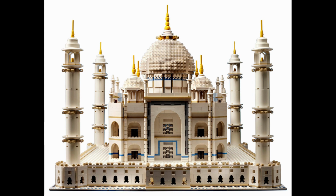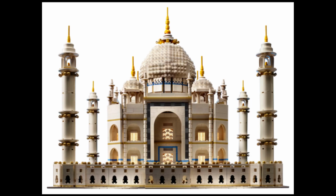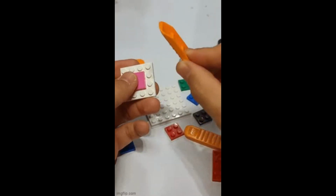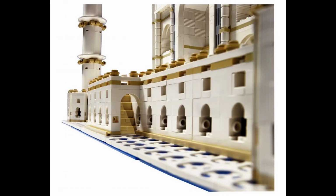When LEGO released the Taj Mahal LEGO set in 2008, it was the biggest set ever produced with 5,922 pieces. LEGO announced that it was going to re-release the set in 2017, this time with one more piece than the original. This single piece was a brick separator which made this the second biggest set by piece count at the time of release. I figured this might be some special brick separator when I first saw this particular entry of the Iceberg Chart, but it's actually the same orange brick separator you get with plenty of LEGO sets. As for the build, it's not a remodeled set, but rather a pure re-release of the same set, but under a different set number. The new version actually also includes some updated part molds, but other than that, it's essentially the same set.